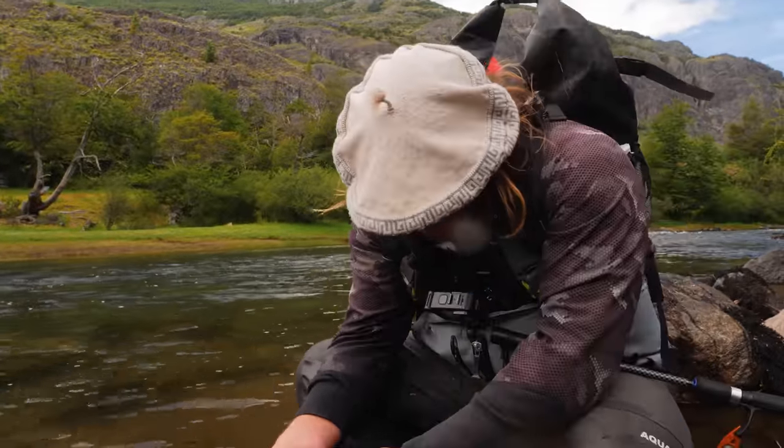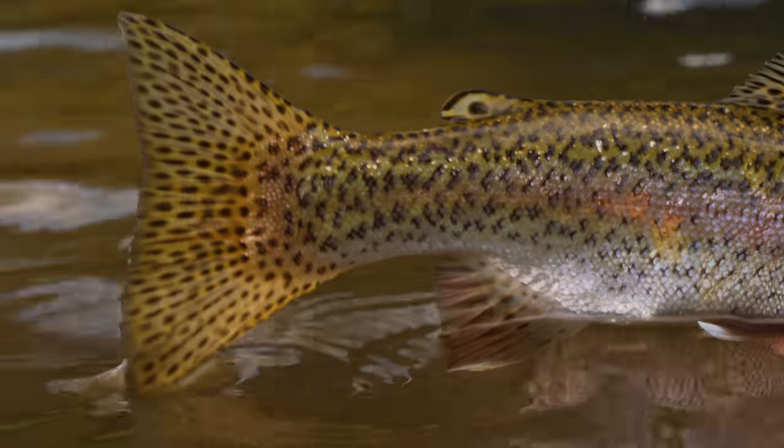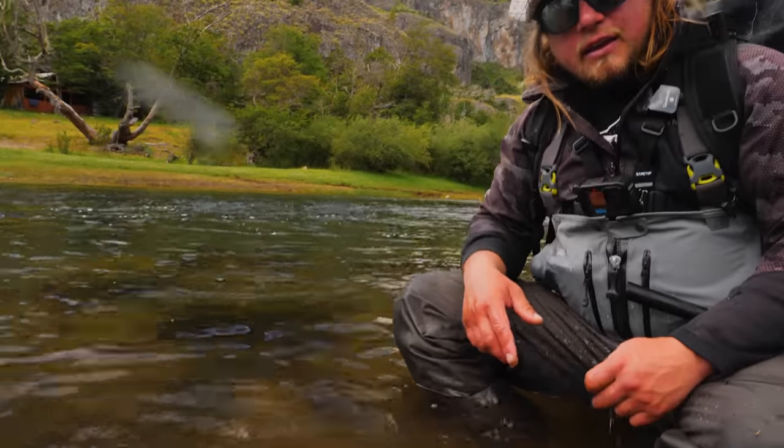Oh, that was so cool. That was one of the best takes yet. Freaking incredible. Look at that tail. What a beautiful creature. Thanks, little dude. Got the camera.